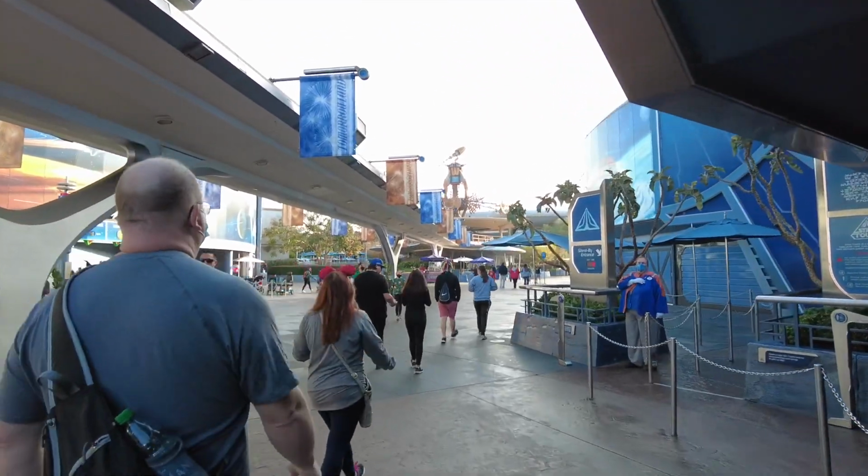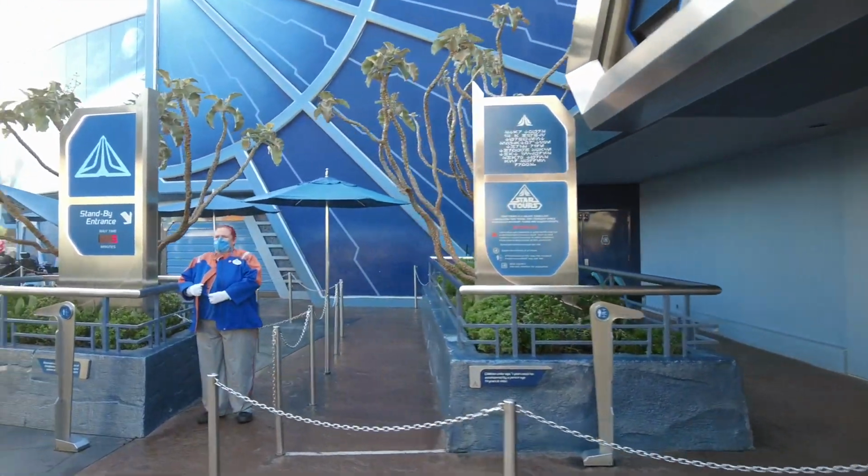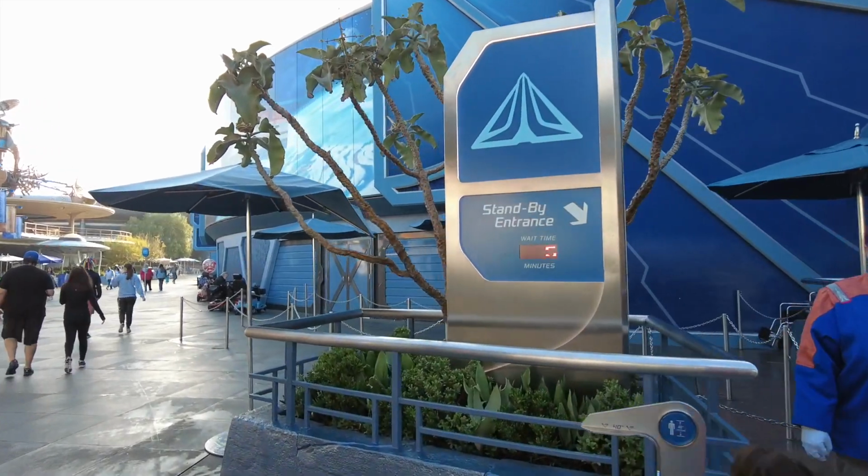Want to do a 5-minute wait? But, I'll go with you, but I won't ride it. Okay. Star Tours, we're gonna detour real quick. 5 minutes, might as well.